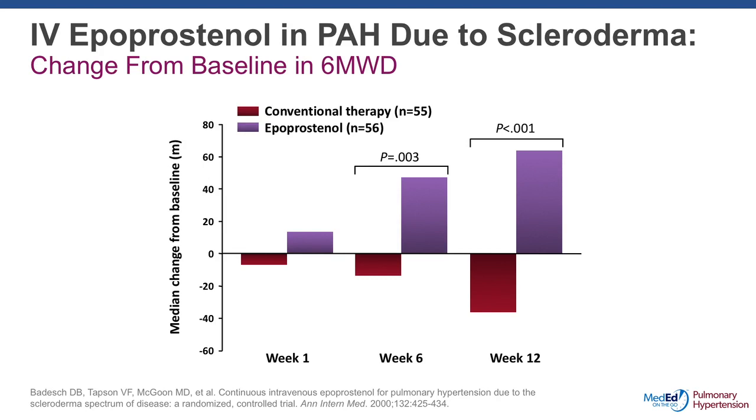If you look at the patients who have scleroderma, are there any dedicated trials looking at intravenous epoprostenol? And in fact, there was a very nice trial published in 2000 by David Badesch and colleagues, which looked at intravenous epoprostenol versus conventional therapy, background therapy, if you will, in patients with systemic sclerosis associated PAH. The endpoint of this study included 6-minute walk, where there was a very robust improvement on the order of 60 meters plus in terms of the 6-minute walk improvement at 12 weeks.